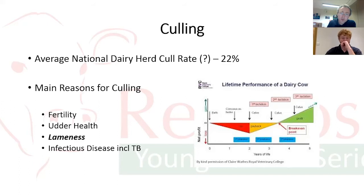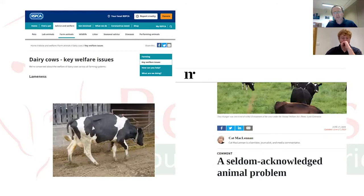Another thing we have to be aware of is that it's not just vets and farmers that are looking at lameness as an issue. These are a couple of pictures I've grabbed from online. The top left is straight off the RSPCA web page: what are the key welfare issues in dairy cows? Lameness is straight away at the top of the list. Lameness is so visible. Lots of other people look at dairy farming, look at what we do, and it's easy to see a lame cow, and the fewer lame cows we can have as an industry, the better. It doesn't matter where you go. The bottom right picture is a news article from a magazine in New Zealand. All over the world, lameness is a welfare issue and something in the industry that we need to tackle and do better.